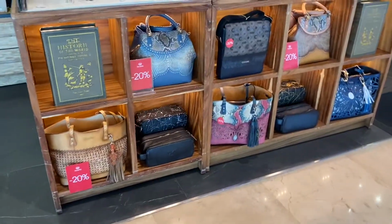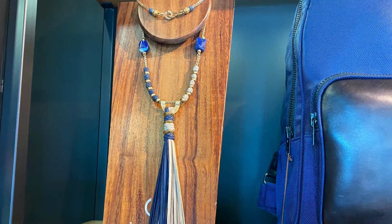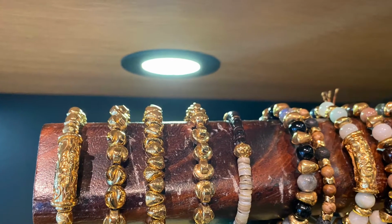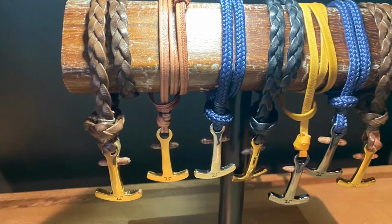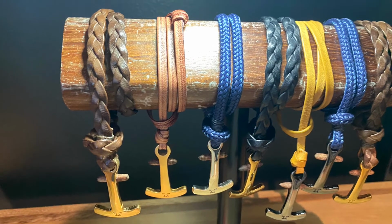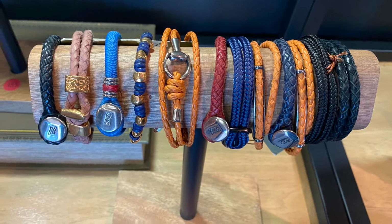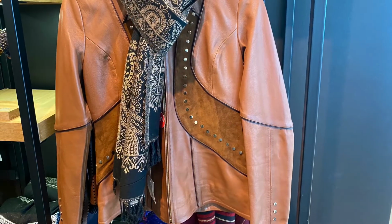So the next store that I went into was another Mexican boutique. They had a lot of different accessories there, all with Mexican and vacation themes. But my favorite things that I saw at that store actually were the bracelets and the different jewelry items that they sold. They had that vacation vibe, and I feel like it's something I could wear all summer long.